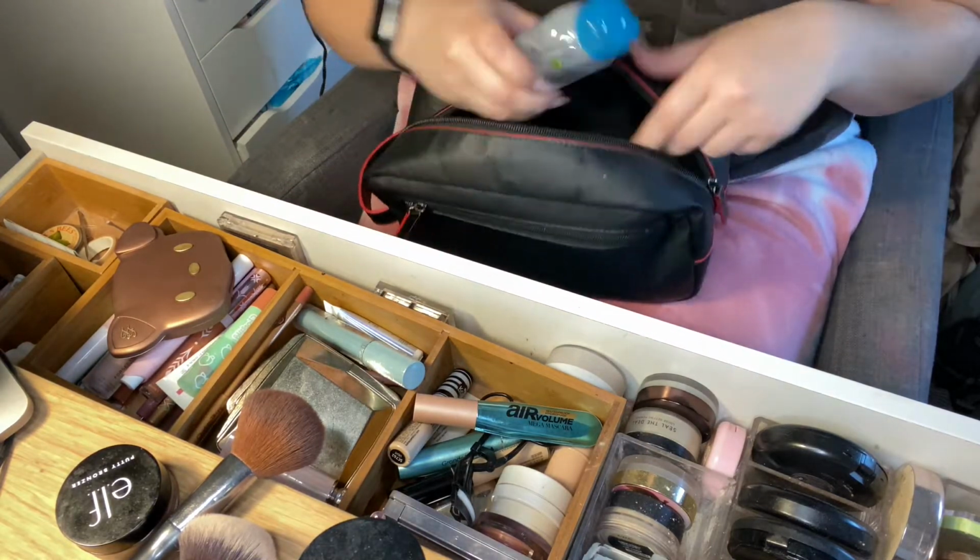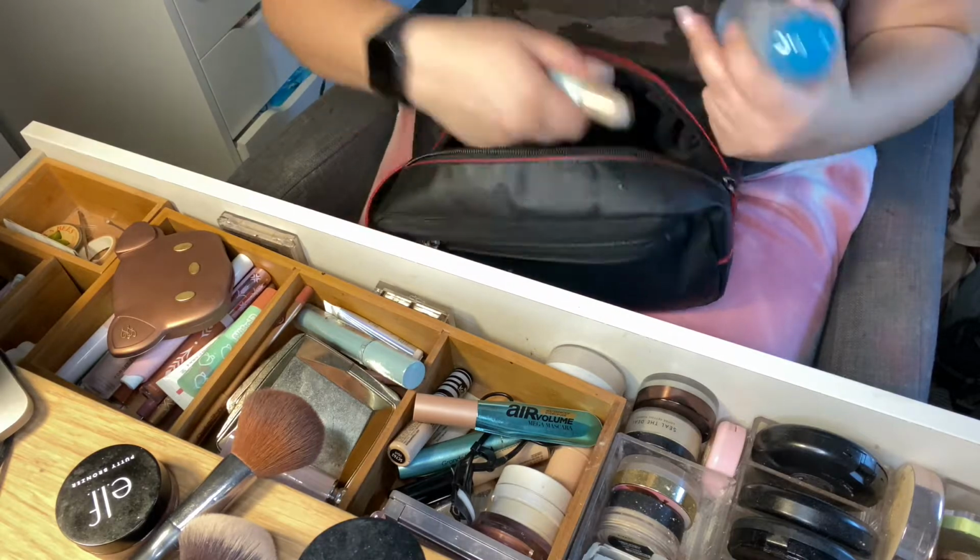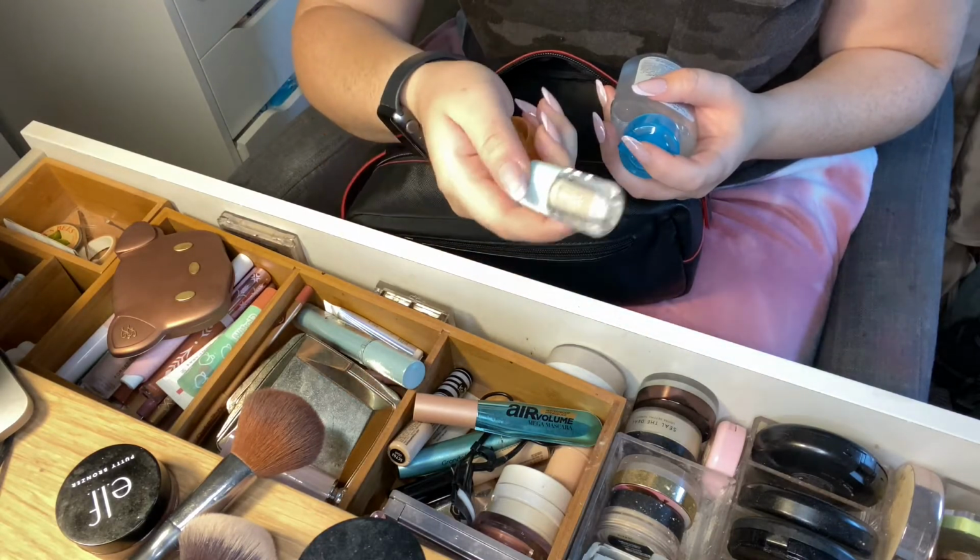So in here, I do have a couple of things already, which I guess I'll just go over first. I have this little mini Tarte concealer.